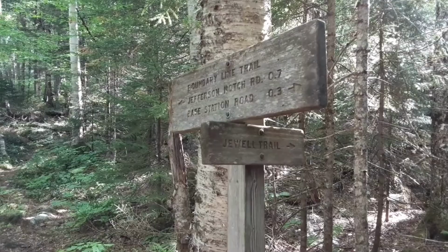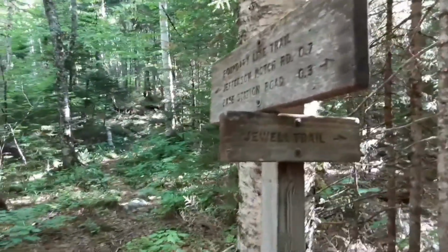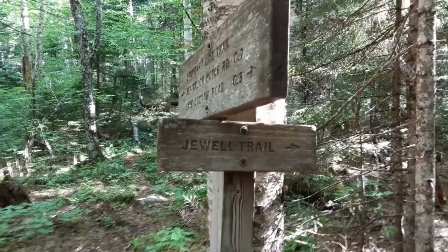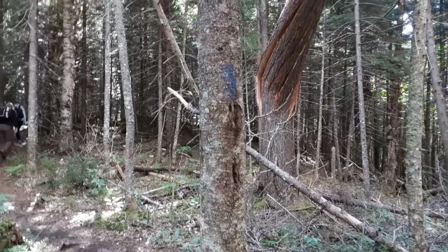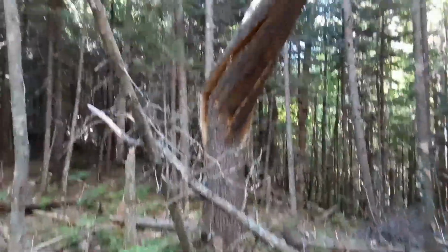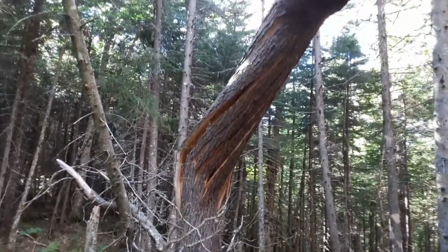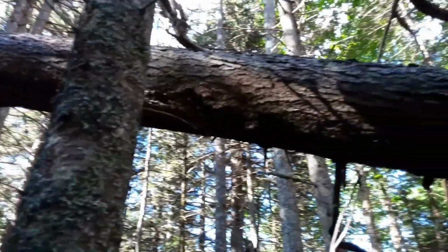Okay, so we've come to our first fork in the road, and we're following the arrows that point us to Jewell Trail. All right, we'll continue on. All right, I'm a little out of breath. I'll be out of breath the whole time up. But here's another marker to show that we're going in the right way. And just beyond it, this tree looks like it just twisted in the wind, so it cracked in several places. Interesting.